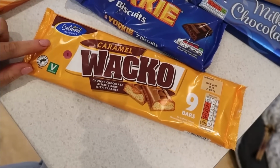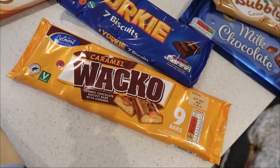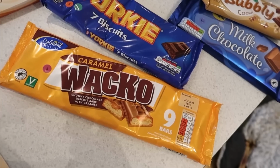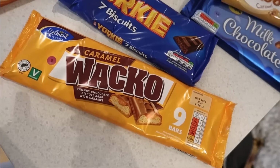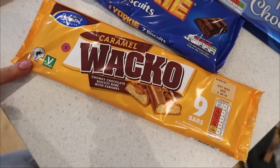So we got these. We haven't had these before. They remind me of, is it Rocky bars? But these actually have a caramel inside them, which I'm really looking forward to because I love anything caramel. They are 5 cents each, or 103 calories.